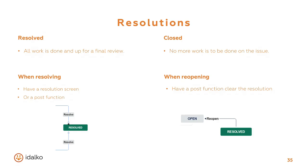Or sometimes resolved issues don't appear on boards just because they have a resolution. So make sure to check your workflows that they have a resolution post function or a screen that sets a resolution, and that in the reopen transition, or any transition that goes from a resolved status, for example, this transition has a clear field resolution post function. It really helps. It helps to not forget the important issues and to not display misleading data.